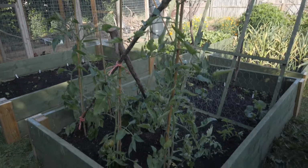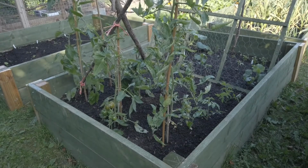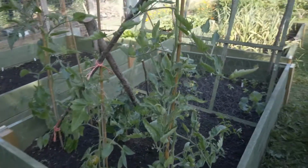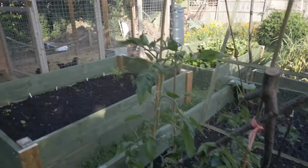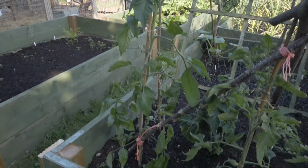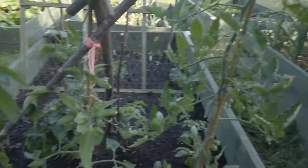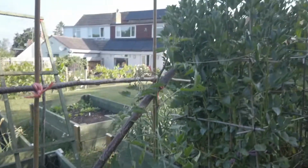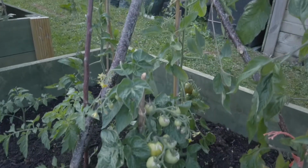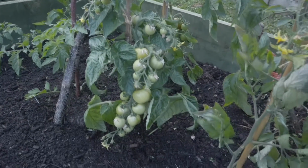My tomatoes out here, I mean, they are growing. We've got tomatoes on them. I've got ones at various stages and different types, so I know that that's a Provençal and probably some sort of a cherry tomato, and then the squat one is my Volcan star.